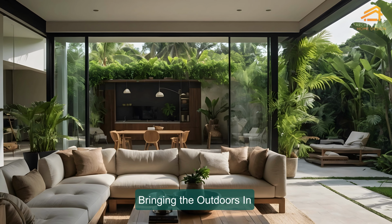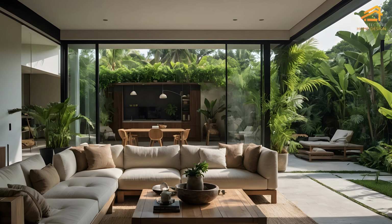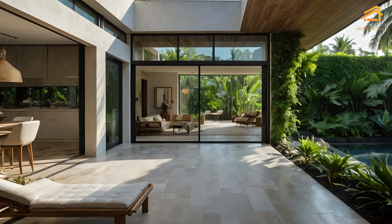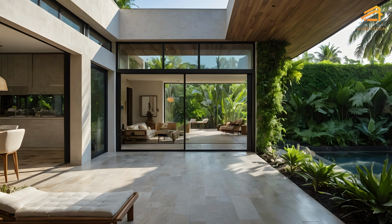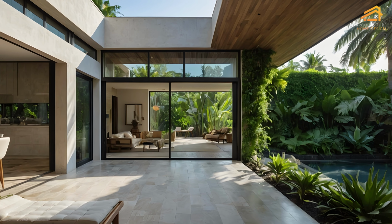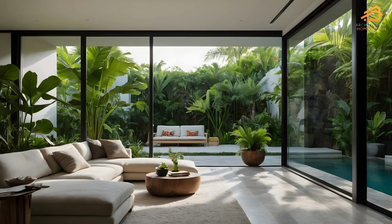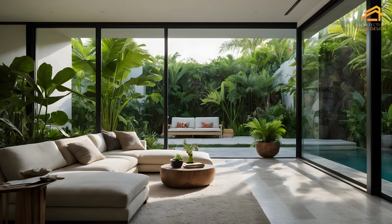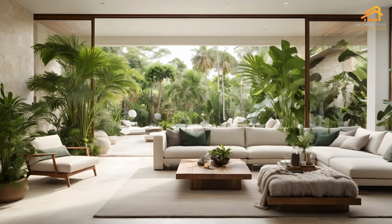Bringing the outdoors in. Incorporating a tropical courtyard garden into your modern Mediterranean home is the ultimate way to connect the indoors with the outdoors. Large sliding doors or floor-to-ceiling windows that open directly into the garden create a seamless transition between spaces. The garden itself should be a lush oasis filled with tropical plants, such as palms, ferns, and flowering vines. This natural extension of the interior creates a peaceful retreat where you can enjoy the beauty of nature right at your doorstep.